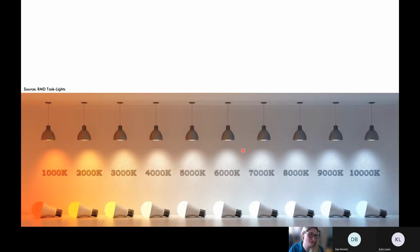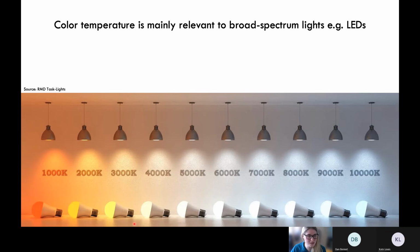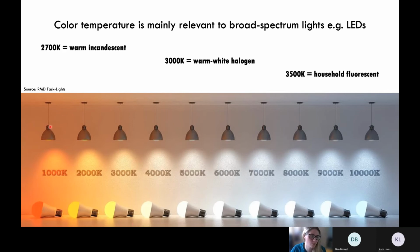There's also a really nice diagram here that shows how light would look different depending on its correlated color temperature. This is mainly relevant to broad spectrum lights such as LEDs. And in relation to bats, we want to have as warm a light as possible, because this is more mimicking this reddier glow that we know bats are less sensitive to.